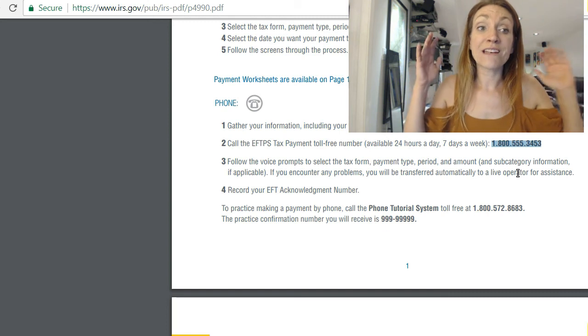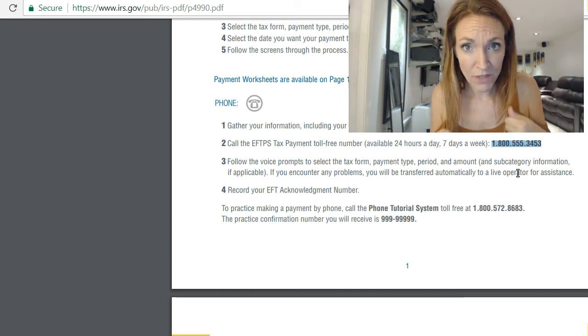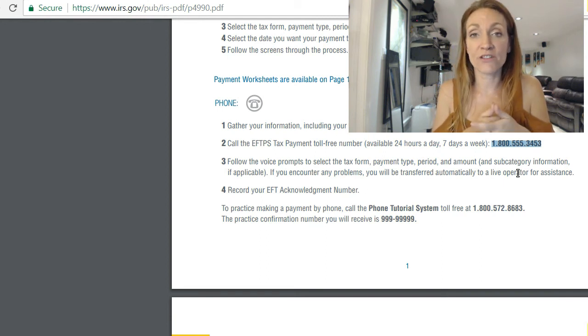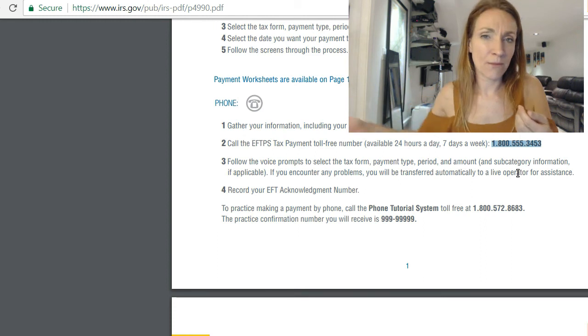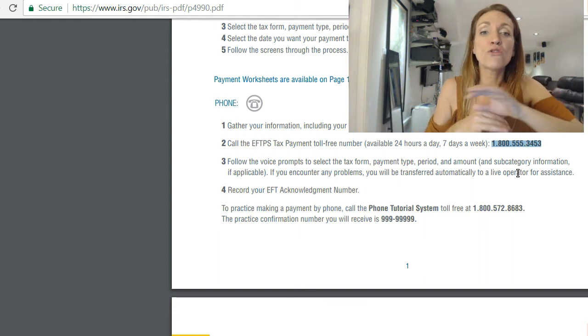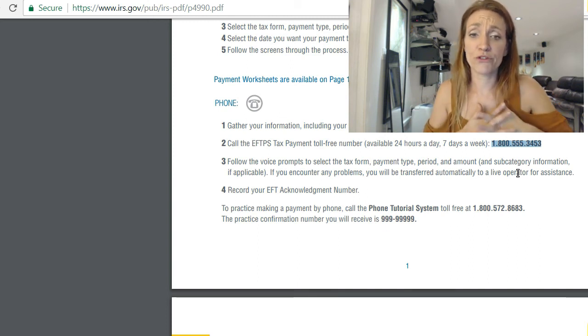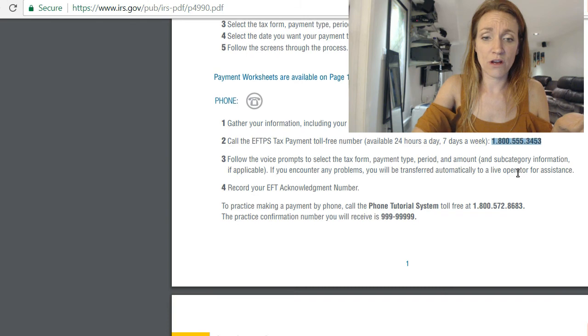Now, again, if you only need to make one payment and you have a prior year tax form, you can use IRS Direct Pay very easily. But this is better if you're going to be making regular payments, because you can log in, you can schedule them, you can cancel them, you can see more and do more. And they have a great phone service as well, and these instructions too.